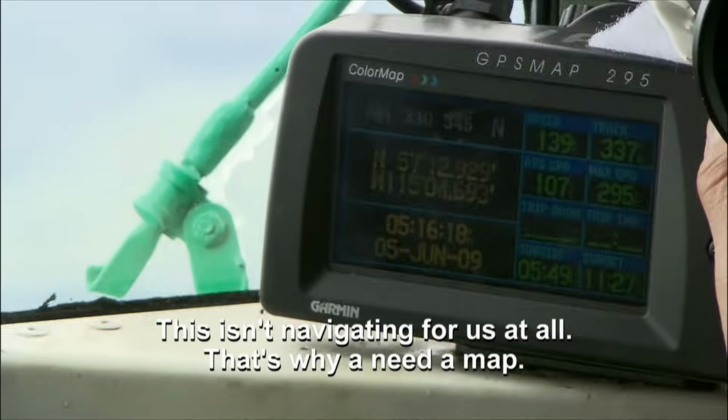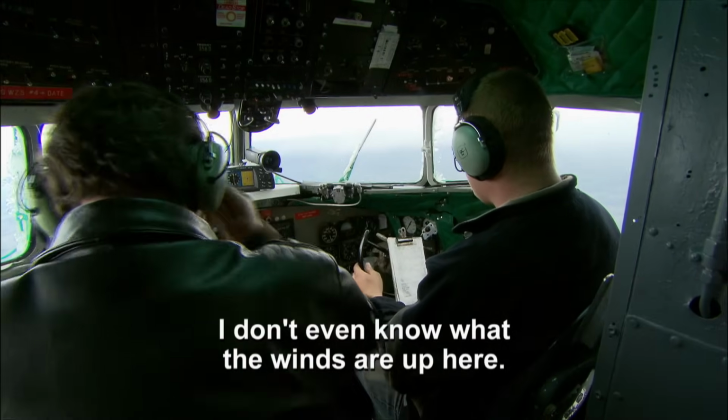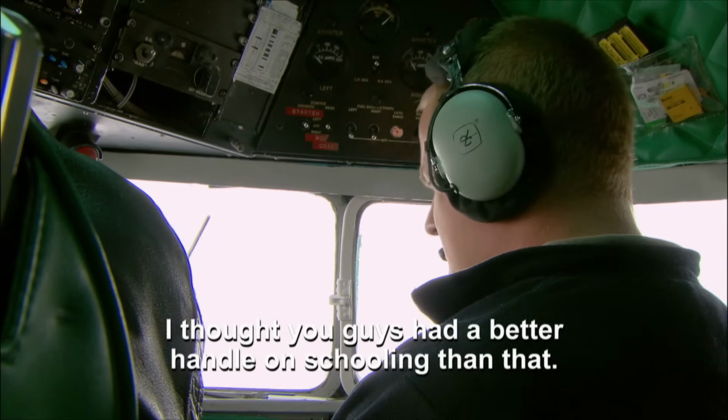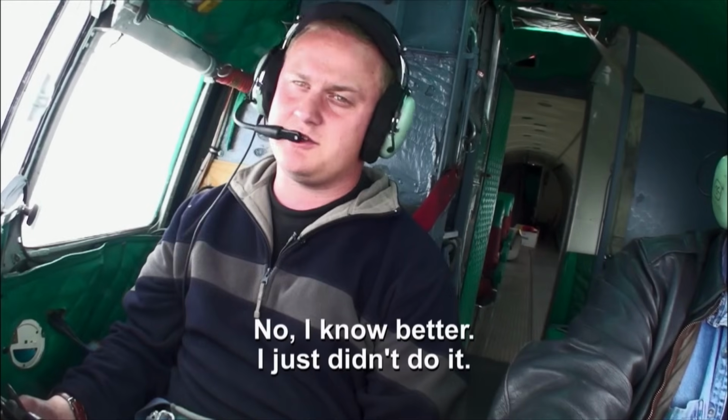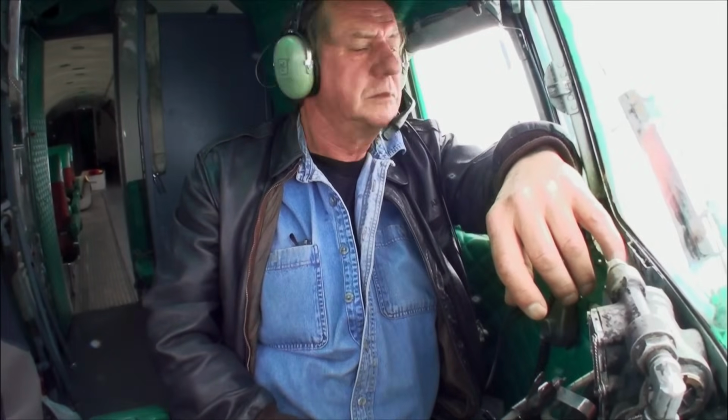Just kind of. Joe tries the onboard GPS. This is navigating versus all. That's why I need a map, I don't even know what the winds are up there. On the flight, I didn't have the right maps with me, and I didn't have the right weather with me. I thought you guys had a better hand on schooling than that. No, I know better. It's just I didn't do it. It's my bad. I got angry at me. Certainly wasn't as angry as he has been with me before. Jeremy's not off to a great start.